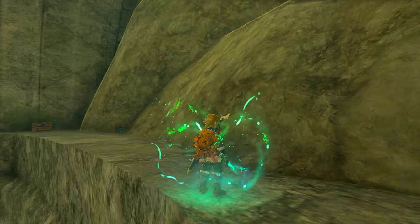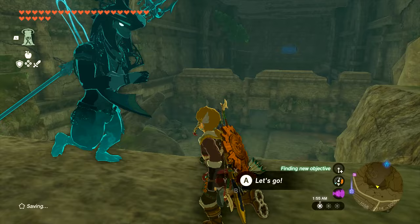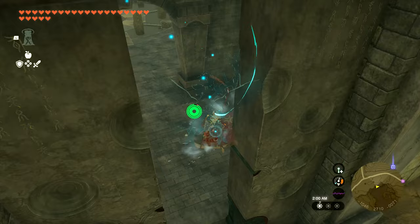Let's see what's inside here. A gemstone, potentially? Something valuable? 5 arrows. I mean, I'll still take it. All right. So finding new objective. Yeah, there's going to be multiple treasure chests in here. I don't know that I'll need to find every single one, but I want to find the ones that contain the most significant goodies.